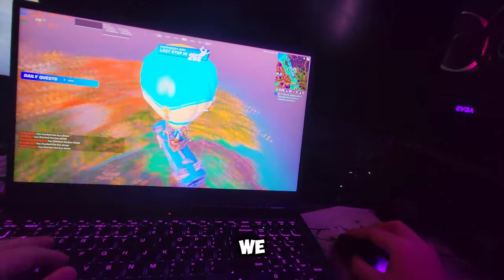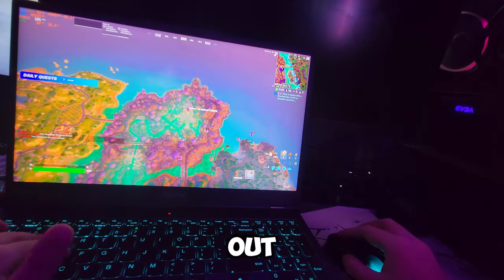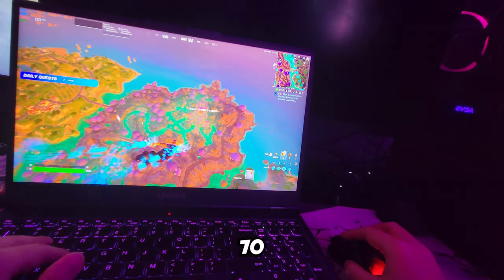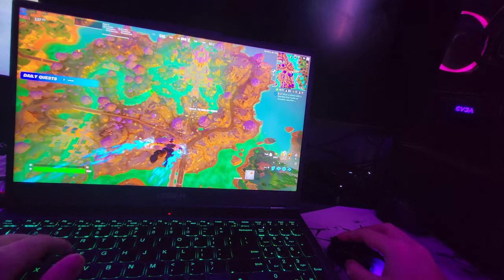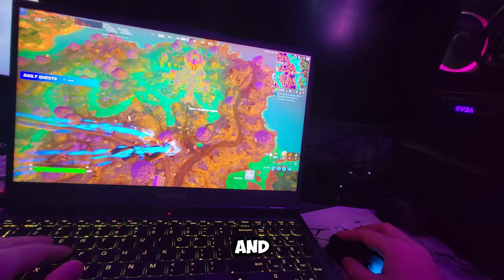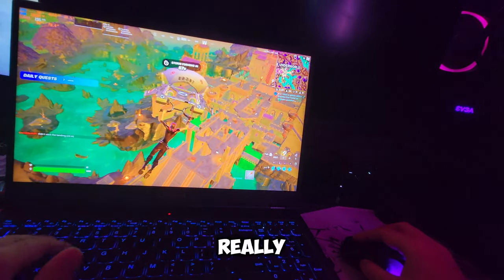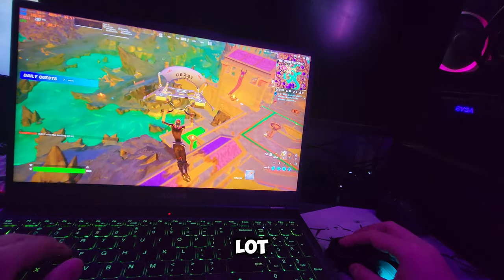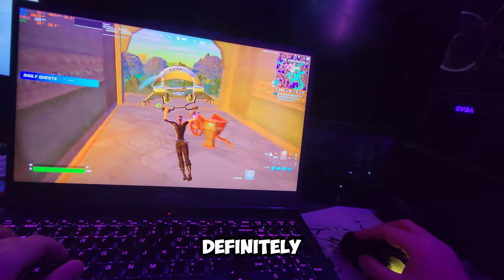Alright, so right now on the bus, we are running about 250 to 260 FPS. Let's go ahead and jump out. Major FPS drop right there, saw that. Right now we're running about 170, going down to Grimgate. So let's just go ahead and go down and see what happens. I noticed whenever it's really trying to load in things, the FPS definitely drops a lot and suffers, but after it loads in things, it's definitely not the worst.